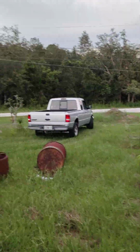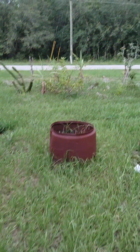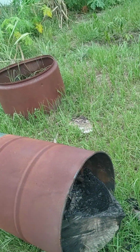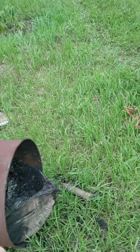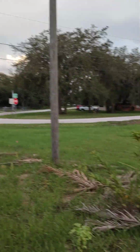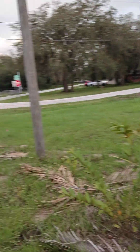So I just have my burn barrel that I use to burn invasive weeds that I don't want, or I use the fire pit ash to throw around plants, and it's good to keep snails away and stuff. But yeah, that's like my yard. So just kind of a little overview.